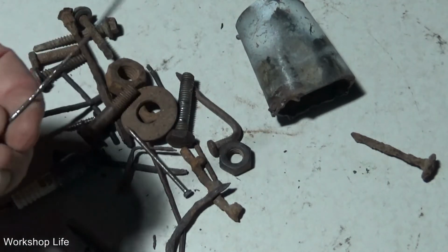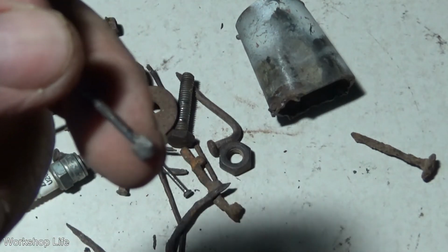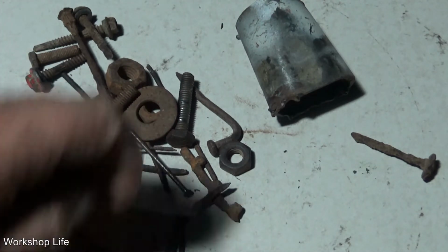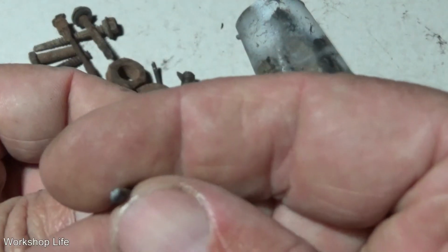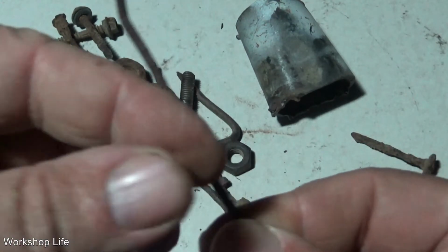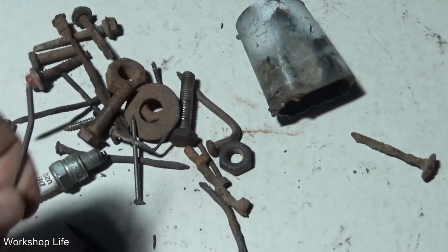Wire. Almost looks like it was welding wire. I think this is the one. No, maybe this one. The one that I had to break it off. There's more in the ground. I couldn't get it out. This much was sticking out of the ground, and I couldn't get more off. I had to bend it back and forth to snap it off.